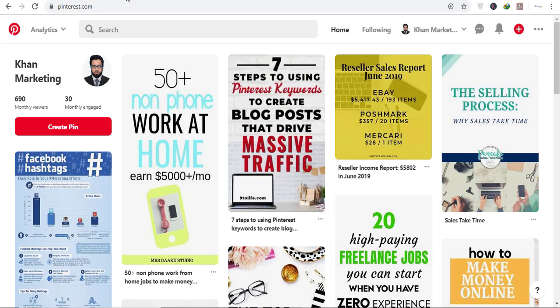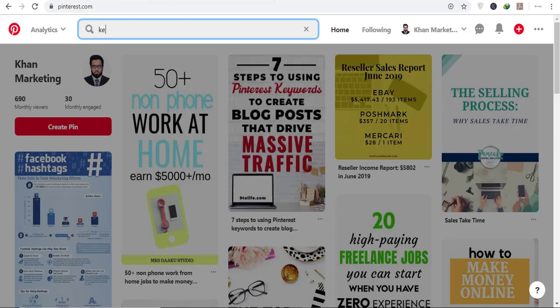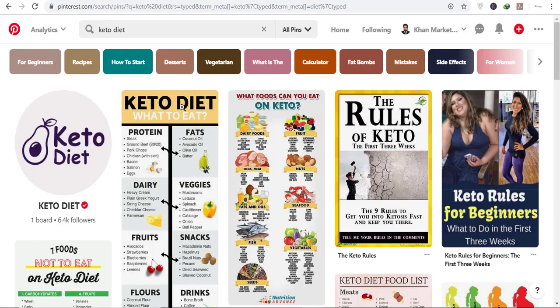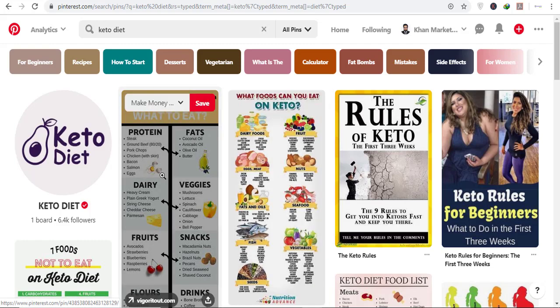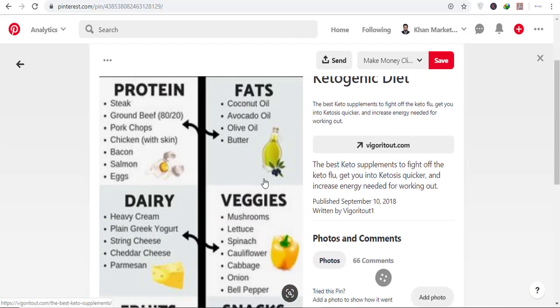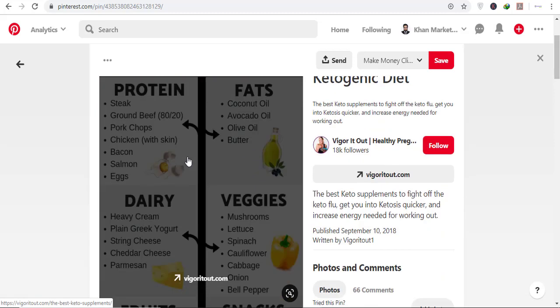So what they do is move to Pinterest and search for things like keto diet. So if somehow they find your image, they will definitely click on that image. Let's suppose this is your image, and if they click on that image, they then move to this page. They will get some useful information from here, and if they again click on that page, they will be moved to your original website or video or a landing page.